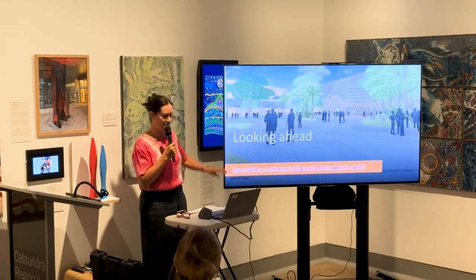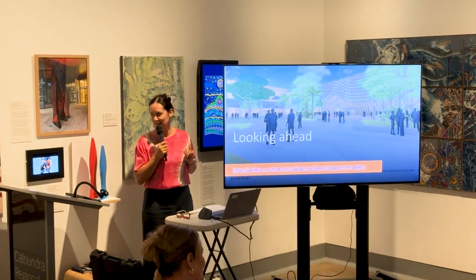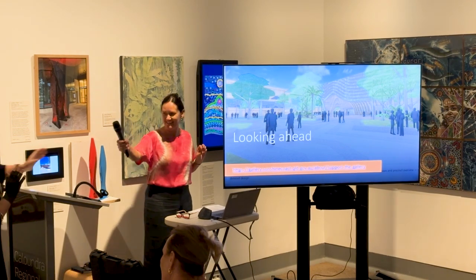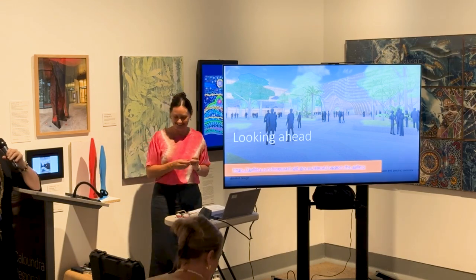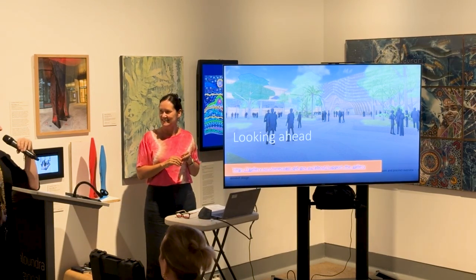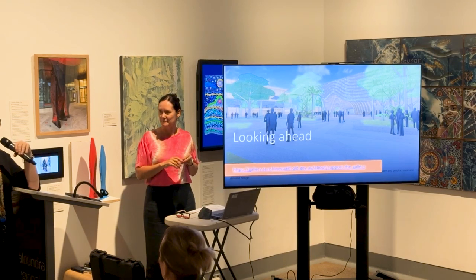Now, we've got questions? The Library Plus? I can't give you any details. But the Library Plus building across the road, that's been underway for some time and getting closer and closer.